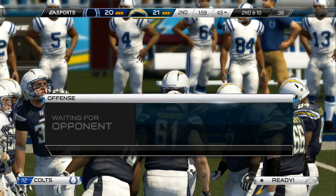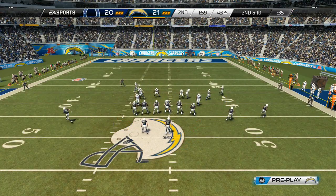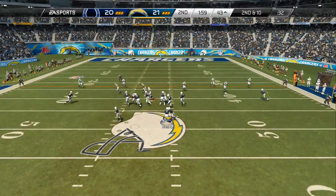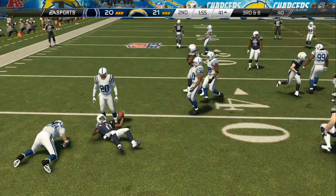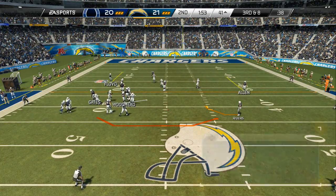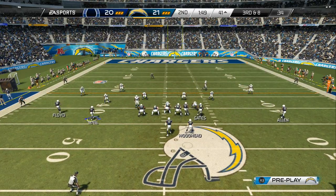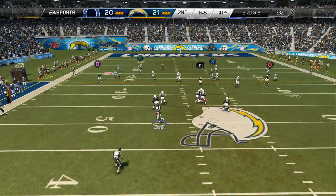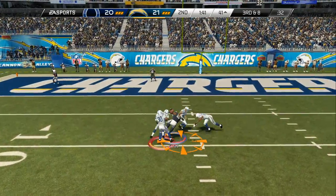Cover two. That's not the spot you want to go. You want to look underneath or right down the middle. Ready. Way to let them go. Check Patrick. Royals, a receiver in the slot. Rivers from the shotgun. Going to take off with it. It's Rivers down the field.